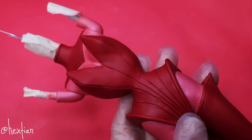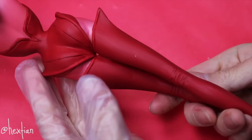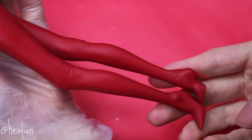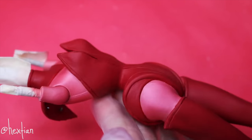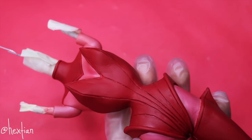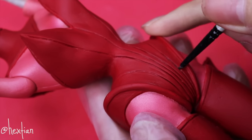And now I'm finally done coating the entire thing with red, as you can see over here, and I sprayed it with Mr. Super Clear. I sprayed her entire body because we are going to add artificial shadows, artificial shading to the costume to really bring out the dimension and add more details to the costume.